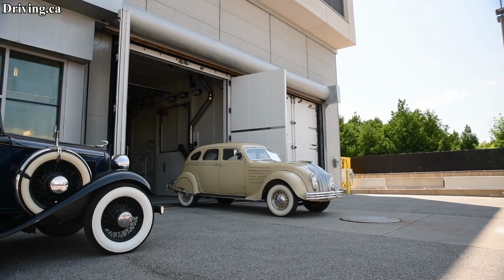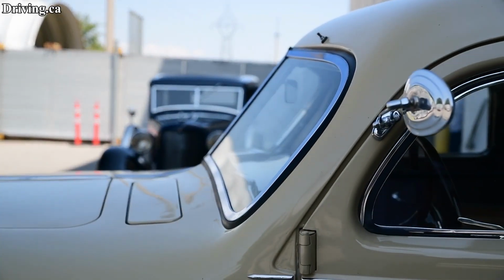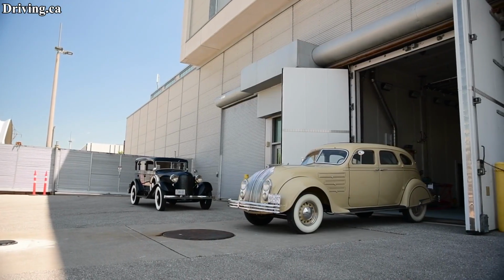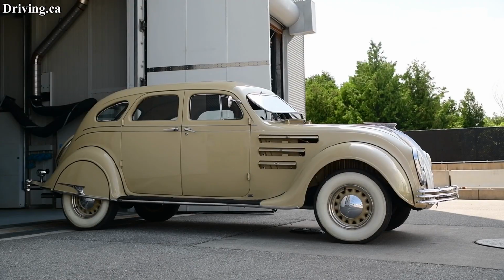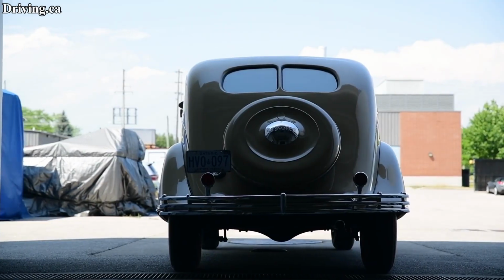However, buyers rejected its radical styling, and sales plummeted. While its looks led to short-term failure, many of its innovations would later become industry standards. The Airflow paved the way for future aerodynamic icons like the Tatra 87.